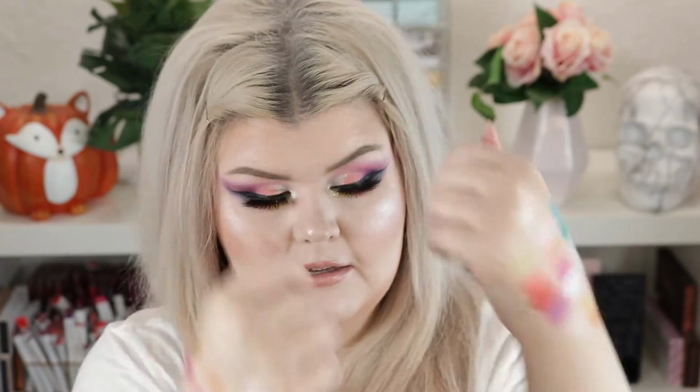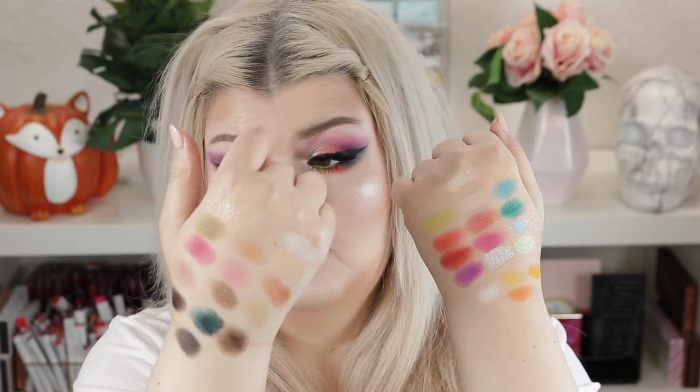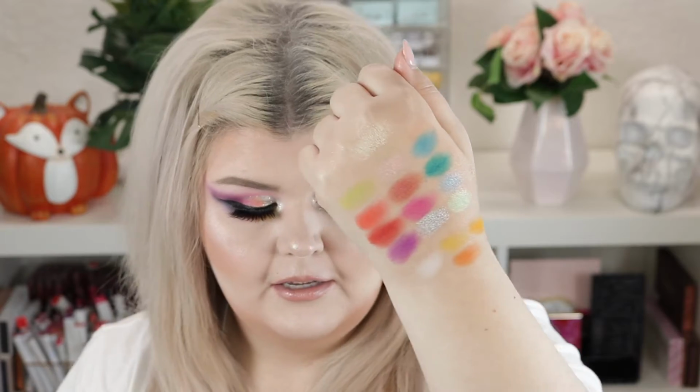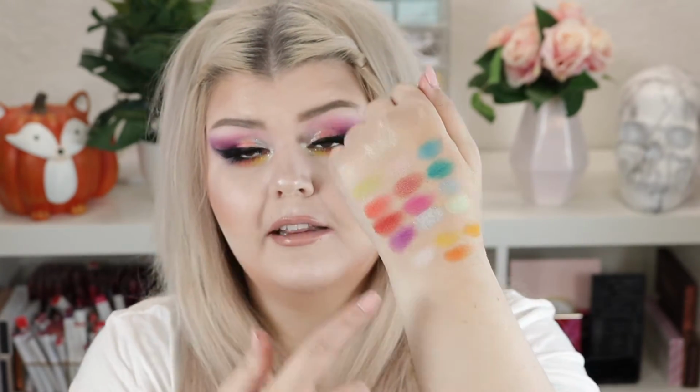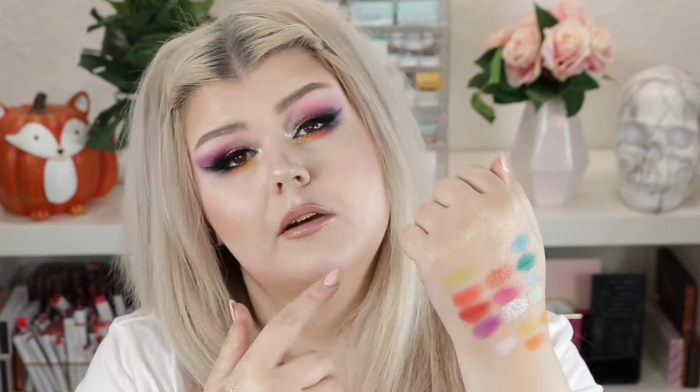I feel like the Dusk palette is going to be much more wearable, but there are lots of fun pops of color in there. And then the Daydream palette, I keep questioning my Daydream palette, is obviously much more bright. This is a really fun palette. I feel like if you don't have a lot of bright shades in your collection, this would be a great one to pick up for only £10 or $15. I love them both. I can't wait to use them more.